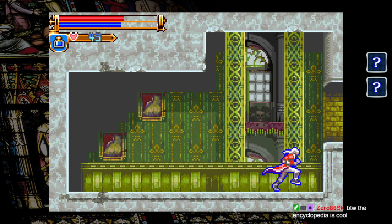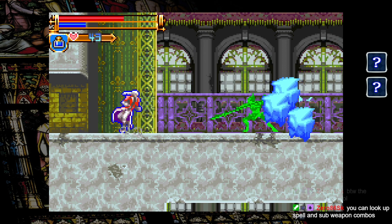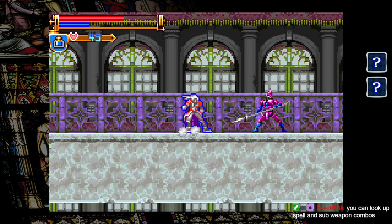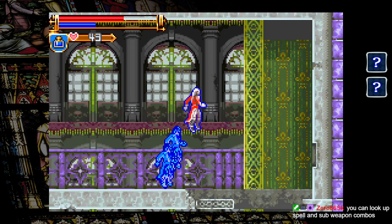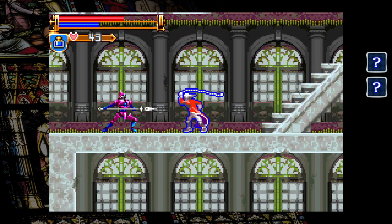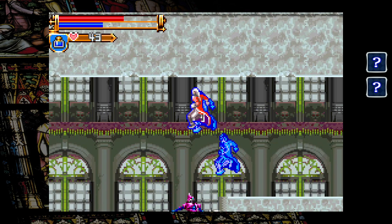Oh, cool. Can look up spell and sub weapon combos. Yeah, I like it. Holy ice water. Guess I'll take my holy water on the rocks.